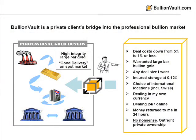What BullionVault does, like many businesses, is use the internet to reach its market, but fundamentally what we do is provide a bridge into the professional market and the professional market costs for the private investor. We really do reduce the cost, so instead of being about 6%, you can get it all the way down to a little under 1%. We can reduce the entry level, so it's not even a kilo bar now. We can take it all the way down to $1,000 or $2,000.